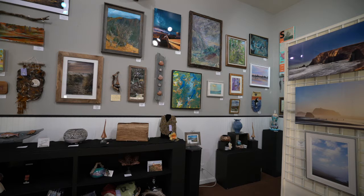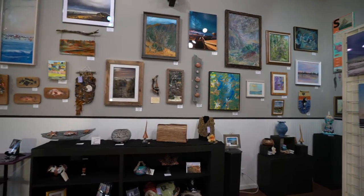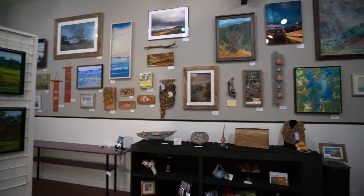Now we have a quick look at the back wall. This will be changed out come the 1st of February, and we change this about every other month.